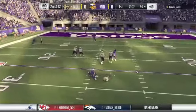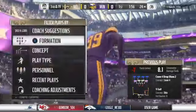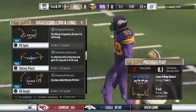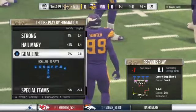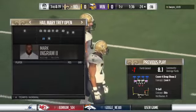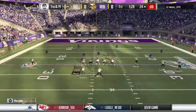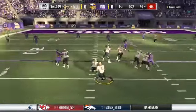Breeze now to throw. The Vikings after him, and they get there for the sack. Danielle Hunter in there to bring him down for a loss of 7. Third and long now after the sack of Breeze, and the Saints up against it here. The defensive line disperses a little bit here, maybe expecting a pass.